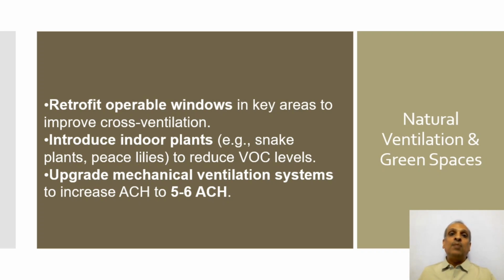Finally, upgrading the HVAC system to meet 5 to 6 air changes per hour air exchange rate. This will significantly enhance air circulation. This will reduce the buildup of air pollutants and improve the overall air quality. So this enhancement is quite important as well.